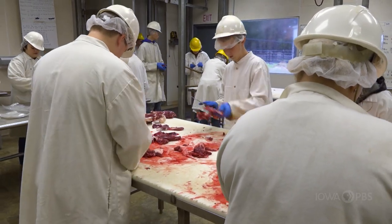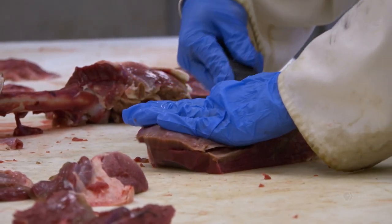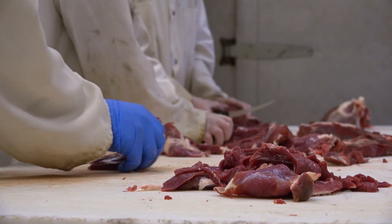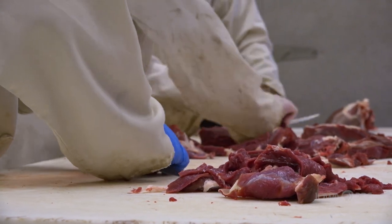14 students in the Meats 2 class are working on breaking down deer carcasses that area hunters have delivered for processing. As some work on whole carcasses, separating the large cuts, others do trim work or run venison through a grinder.